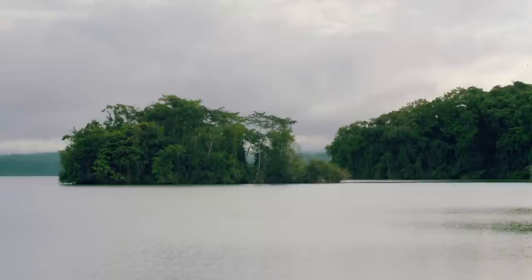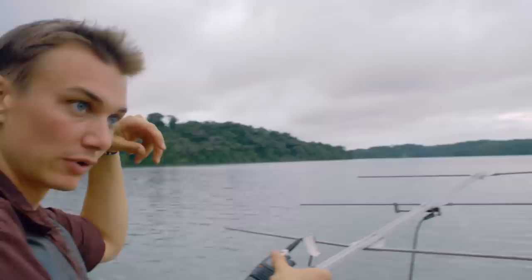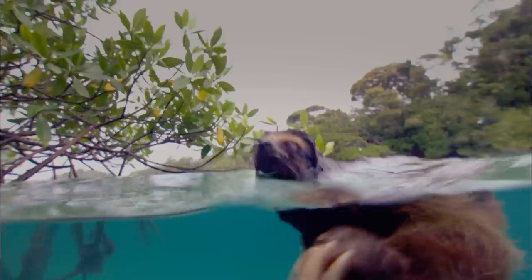Are they good swimmers? They're actually really good swimmers, believe it or not. They swim much better than they walk. So a lot of times people see sloths swimming across the Panama Canal. So pretty exciting that our sloth actually sounds like she swam.